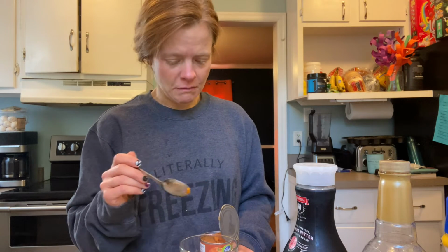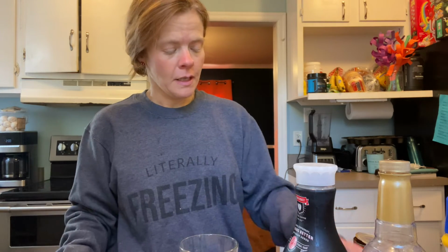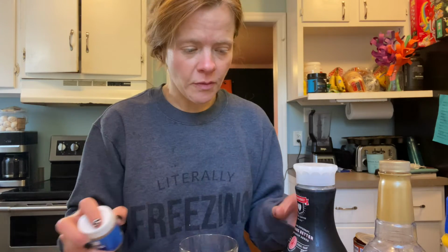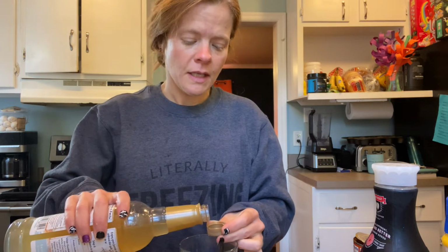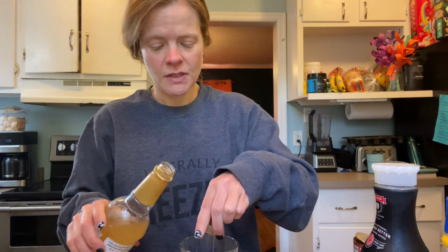So maybe just 2 tablespoons of actual pumpkin, a little pumpkin pie spice, because you never went wrong with that, a little of this white chocolate pumpkin skinny syrup. I can link it down below, but I actually bought it at TJ Maxx. So we're gonna throw that in there.